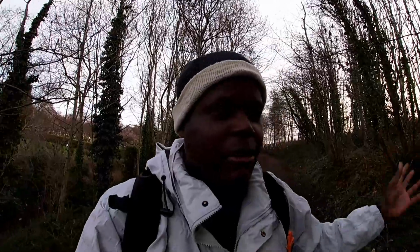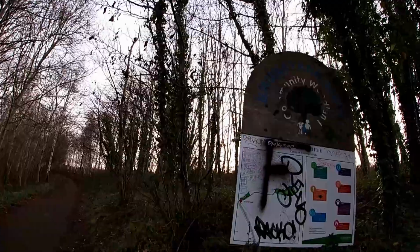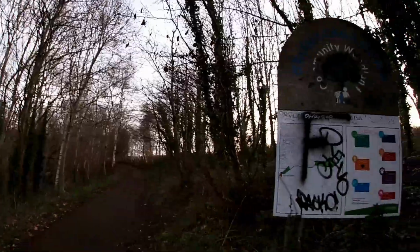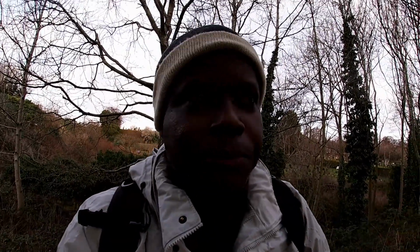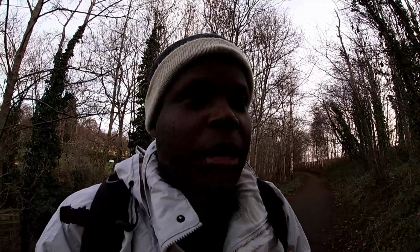Obviously later on after this I'll be going to Musselburgh to do some pre-spring foraging, but I am passing along the Brunstane community woodland. That is the Brunstane community woodland. It's part of the Brunstane Mill Park, and I am stopping briefly to introduce a new type of Vellsane arch.